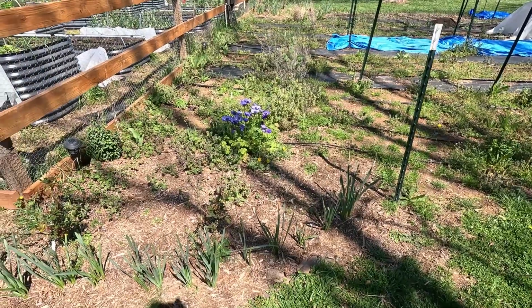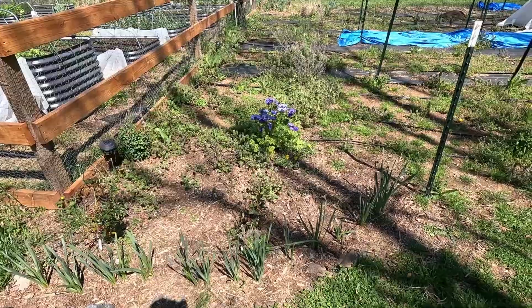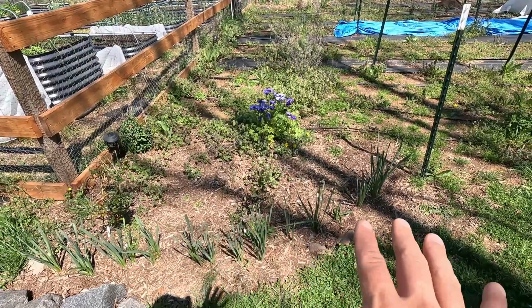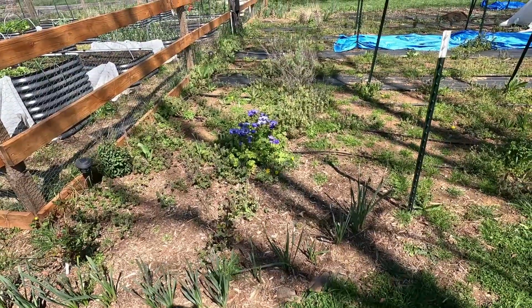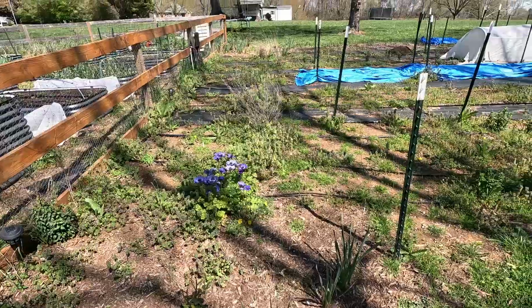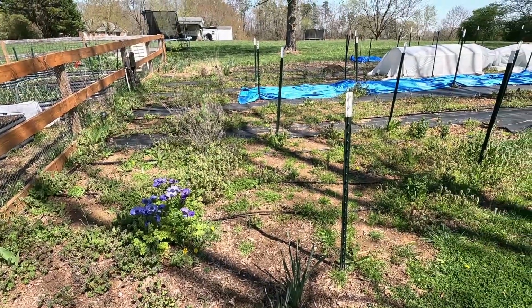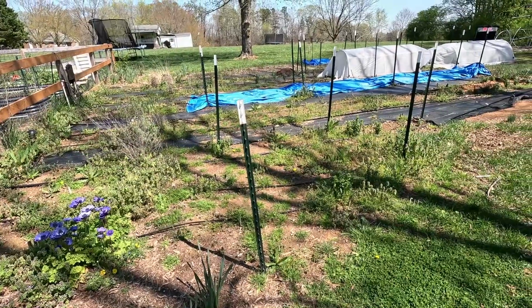Up here is Kim's cut flower area. It doesn't look like much right now, but in the summertime, it's gonna be absolutely beautiful. We got some roses on the edge here, some daffodils that are already past their peak. Once we do some weeding, there's poppies and agastache in here. Underneath the blue tarps is actually our dahlias. We cover them with leaves, and then the blue tarps to keep them drier.